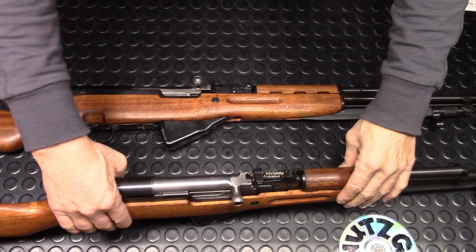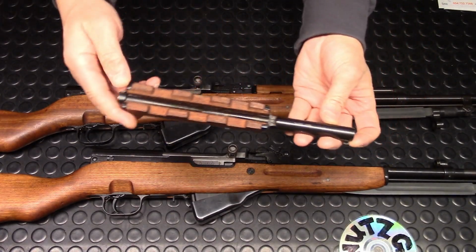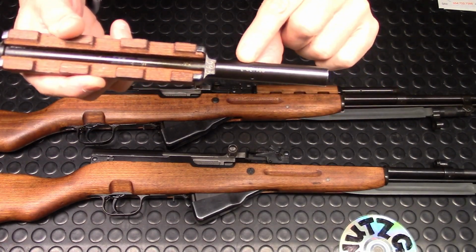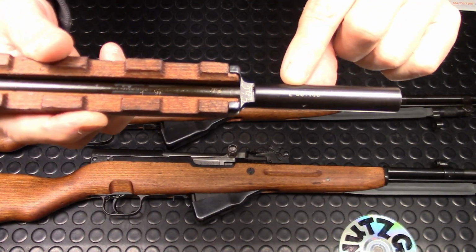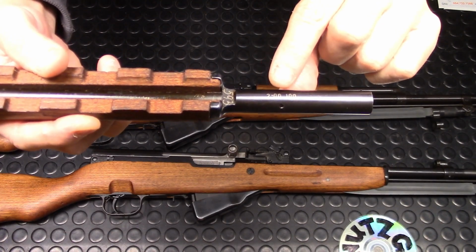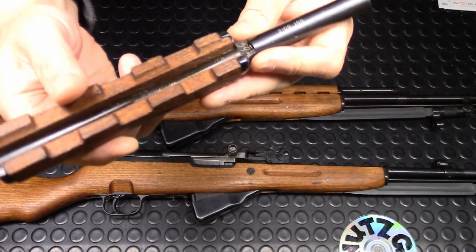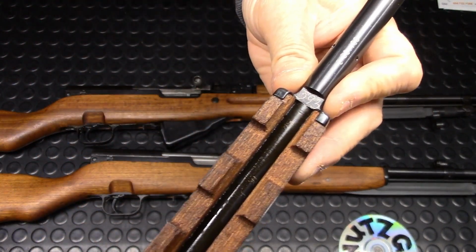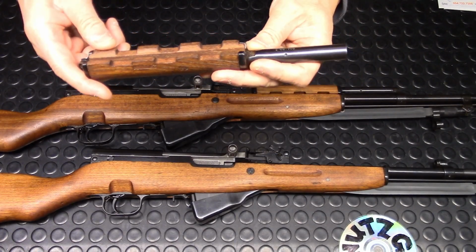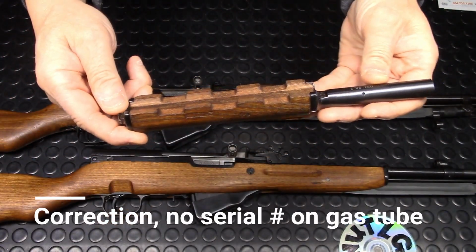Okay, so let me remove the handguard, and I want to show you what the gas tube has. This is the etched part number. Quite often in the part number you see a lot of zeros. In this case it's 200.100. That's usually the part number when you see a lot of zeros. Now this number 593, that's a production number. So that is the production number. There is no part number on this. There's another etching over here that says BK. All right.